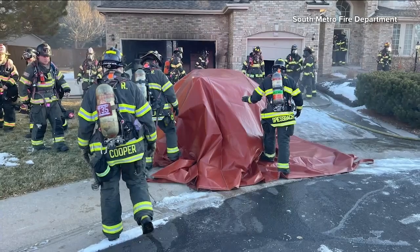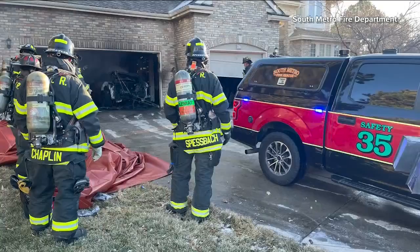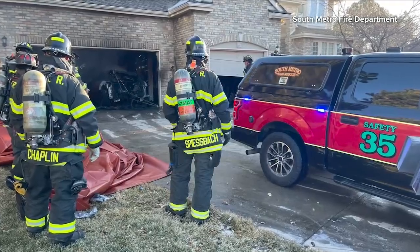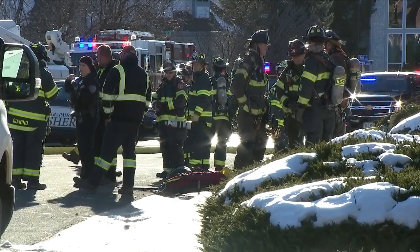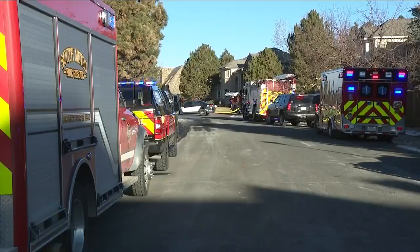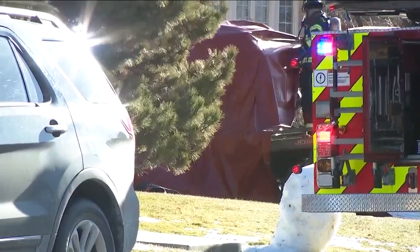South Metro also uses car fire blankets that they can put on a burning EV to buy some time. Now, the blankets don't extinguish the fire, but can briefly compress it. South Metro used these blankets Wednesday morning on an EV that caught fire inside the garage of a home in Centennial. And with those blankets, they were able to pull the car out of the garage and control the fire.